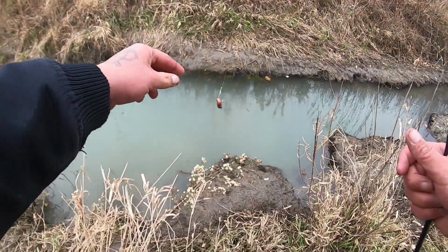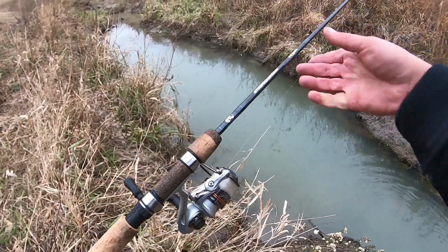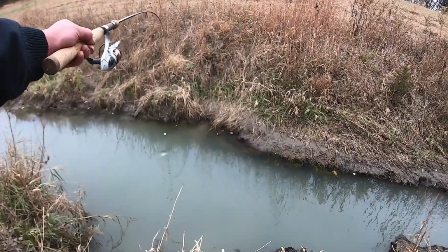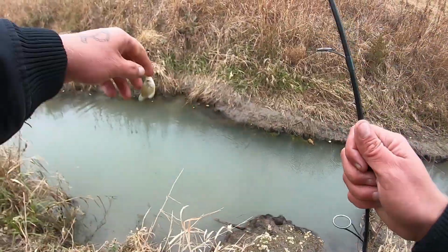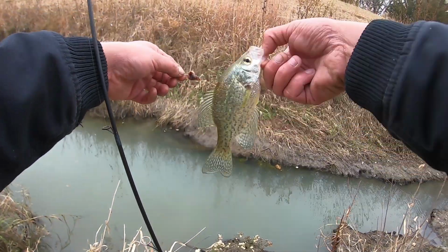Might have, ooh. I dropped that one too. At least that one wasn't on my own accord. Come here, bud. Come here. And you're probably like, what is going on now? Got them all dirty. We're gonna just toss them back in there. Okay. That's funny. Can't be a bunch of crappie stacked up in here like that, but you never know. There we go. There we go. That one's a little bit bigger than the last couple, I think. Not too shabby.